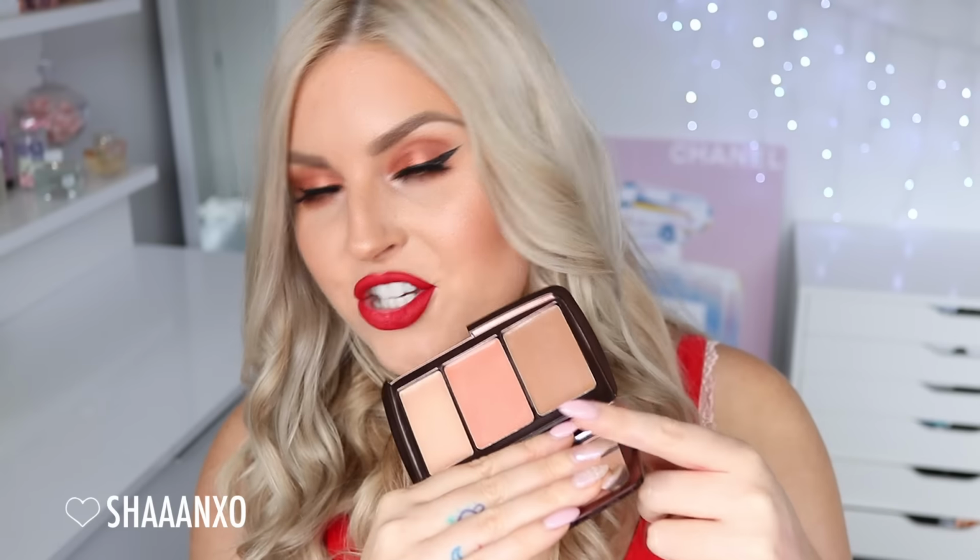While we're on the topic of face makeup, I'm just going to show you this. As I just said, I did a meetup recently in Melbourne and Mecca Maxima gifted me this really beautiful palette and I was really excited to try it. This is the Hourglass Sheer Color Trio in Sunset, and it comes with 3 colors, as you would guess: a bronzer, a blush, and a highlighter, and this is stunning.